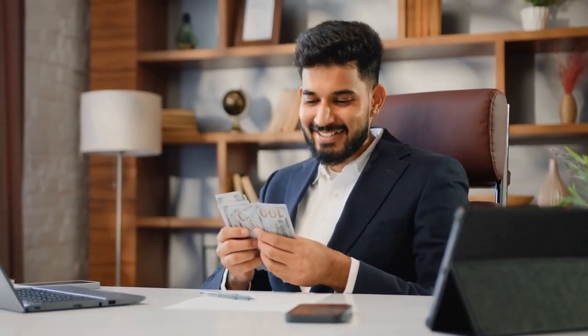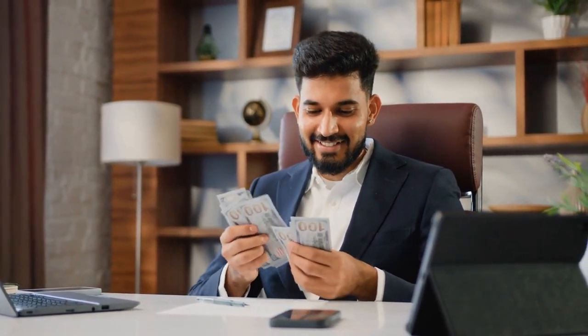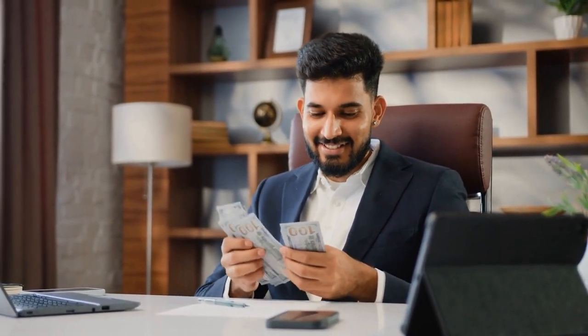It's important to note that a business line of credit is not the same as a business loan, which provides a lump sum of money that must be paid back over a fixed period of time.